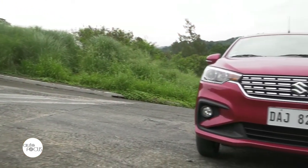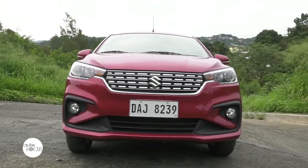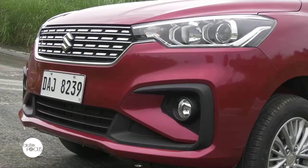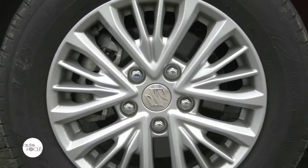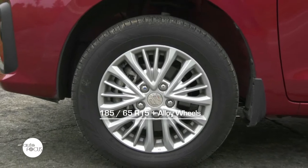Meanwhile, the design and styling of the Ertiga features a taller nose and a wide and elegant front grille. The integrated lower grille and fog lamps add a sense of stability and make the car look edgy. On the sides, there are deeper curves and character lines that hug the body of the Ertiga. Additionally, the Ertiga runs on 15-inch alloy wheels.